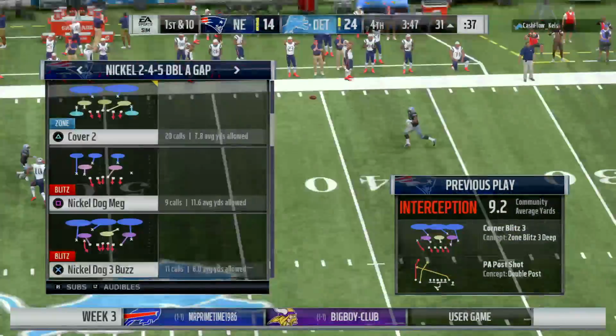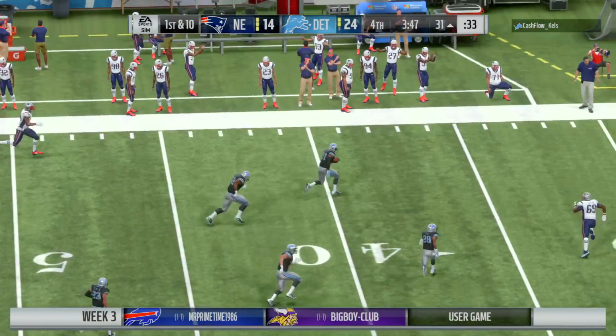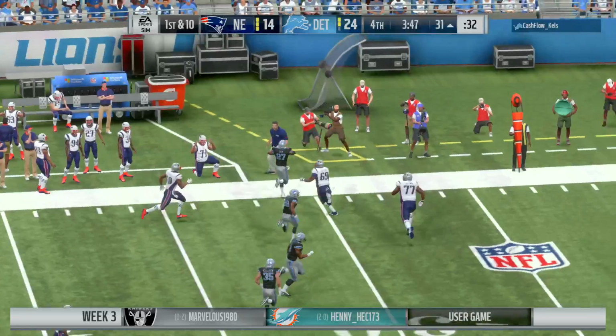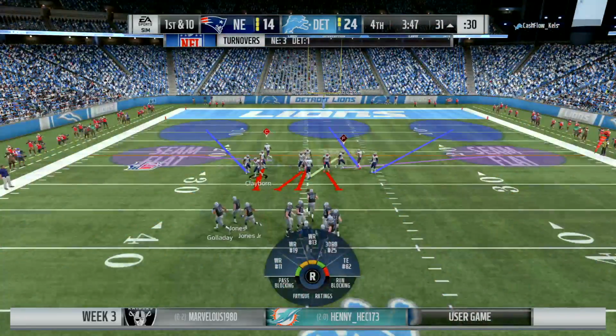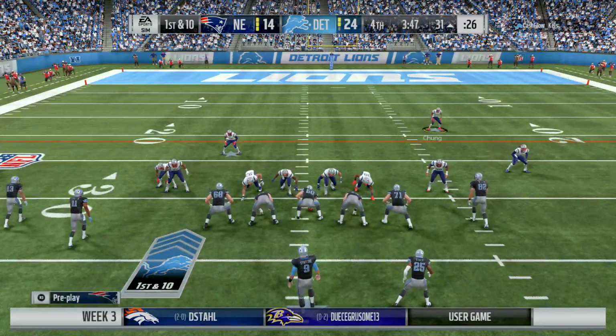Partner, we always talk about possessions being at a premium in these games, and now in this situation, throwing an interception here when you have to claw your way back in, that one's going to hurt, and in a big way. Line of scrimmage, the 31 now on 1st and 10.